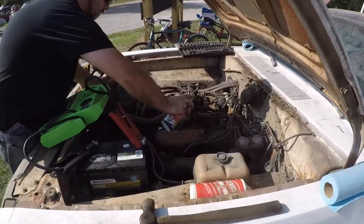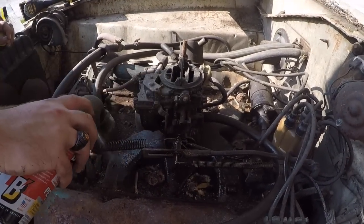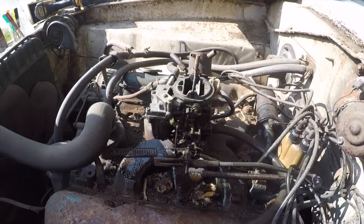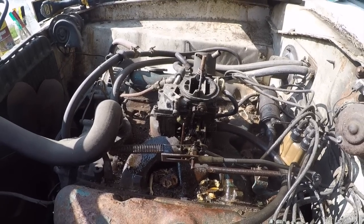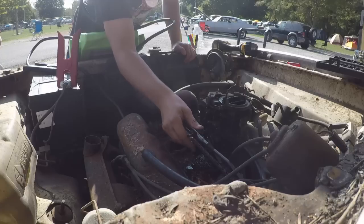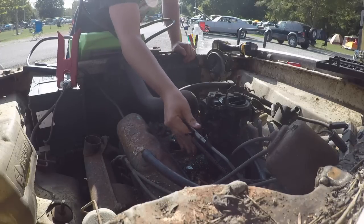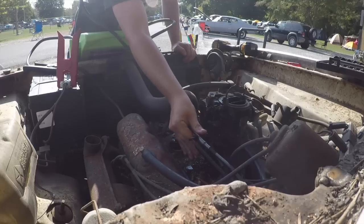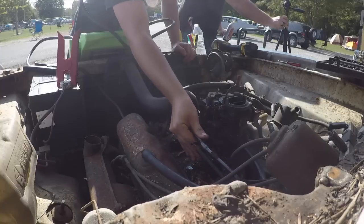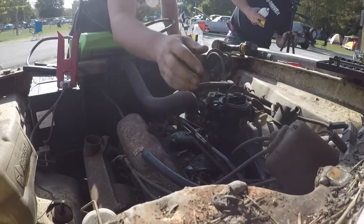So we're just gonna work on loosening some of this stuff up here. That way, when we do try to fire it up, we at least have some kind of options as far as the carburetor goes. Be running anyway. I stopped it here for a moment. All right, that's better. Move this one around the other side here, and it retracts all right.